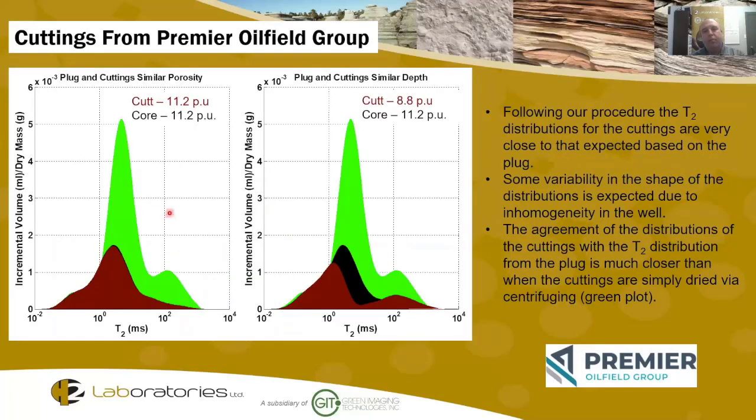The one on the left shows the plug data in black compared with the cuttings data in brown for cuttings of a similar porosity. And you can see that, in fact, it's excellent agreement. It's so close, in fact, you can hardly see the black plug data underneath the brown cuttings data. Over here on the right is the plug data T2 distribution compared with cuttings from a similar depth. It's not as good agreement, but it's close. And it's not unexpected that they shouldn't always agree due to inhomogeneity in the field.